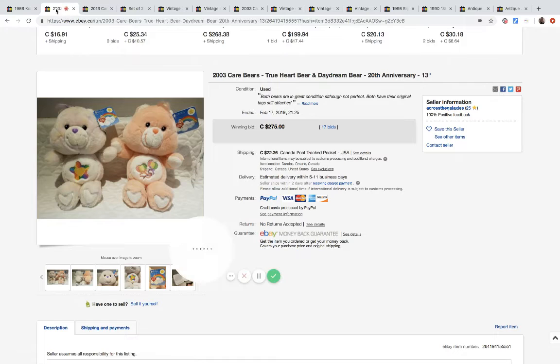Next one here are these Care Bears. She paid $5 each for them, so total for both of them was $10, and that's her, so that would be $7.43 USA currency. She got it at a thrift store, and she sold it for $275, which would be $204.46 for US.